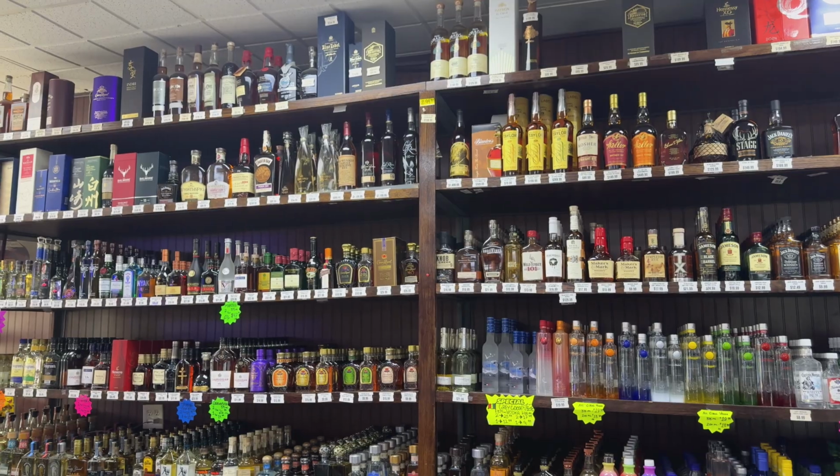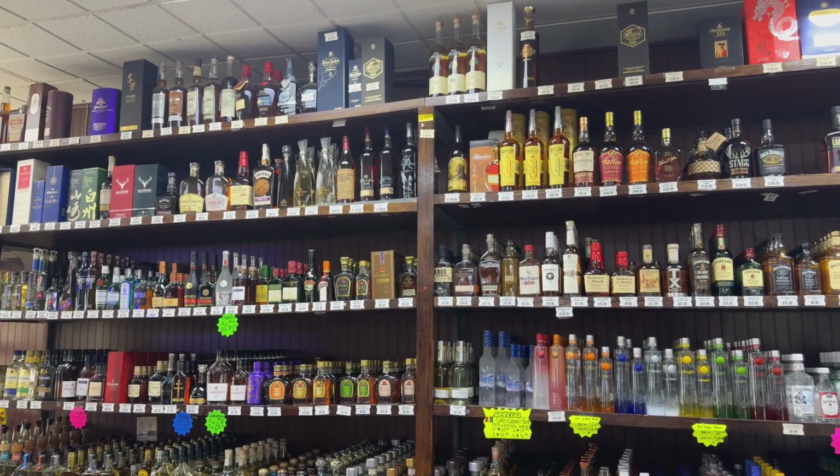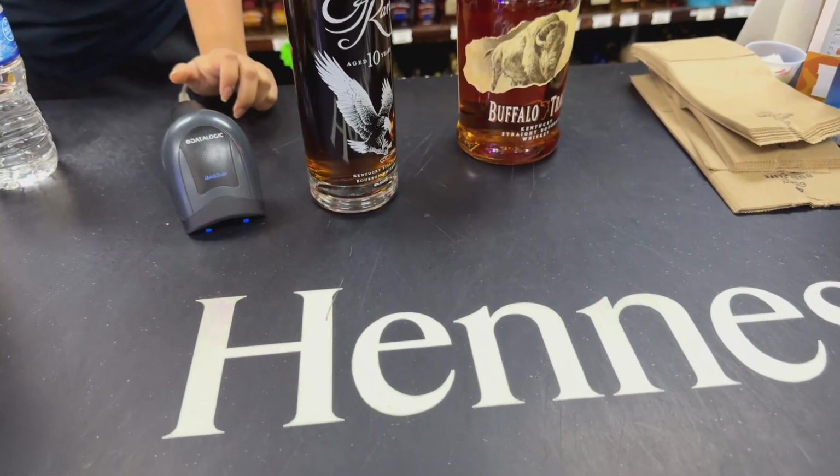Alrighty, I think I'm gonna grab that Eagle Rare as well. Cool. Card. Alright, so that was pretty awesome. Picked up a refill of some tater bottles, the Buffalo Trace, an Eagle Rare because I don't have any more.